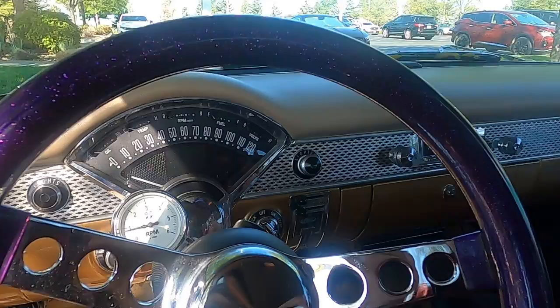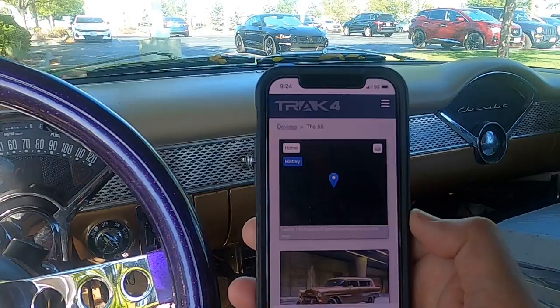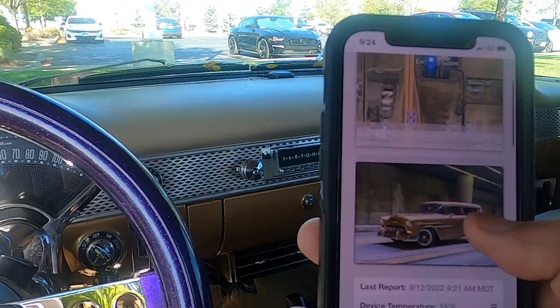And all I've got to do, take out my cell phone, hit the app, wait for it to load, and it tells me I'm here at the Embassy Suites in Loveland, Colorado. Shows me a picture of the car. The device temperature is 55 degrees, 55, I love it. And the battery is 68%.